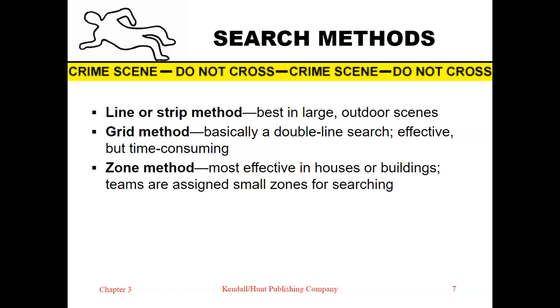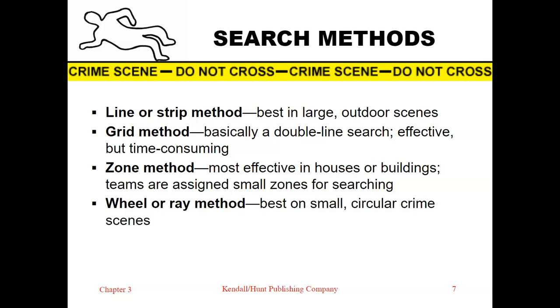A zone method. This is going to happen in buildings or houses where you're going to do one area at a time. So like certain rooms at a time.